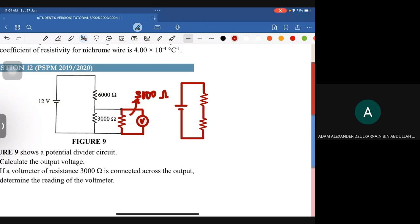Okay. So sekarang ni kita punya output voltage begini. Okay. So yang ini kita cari dia punya effective. Okay. So dari circuit ni kita jadi macam ni. So yang ini masih lagi 6000 lah. Okay, so apa yang kita buat? Yang ini adalah connection in parallel. Okay, so ini adalah connection parallel between them.